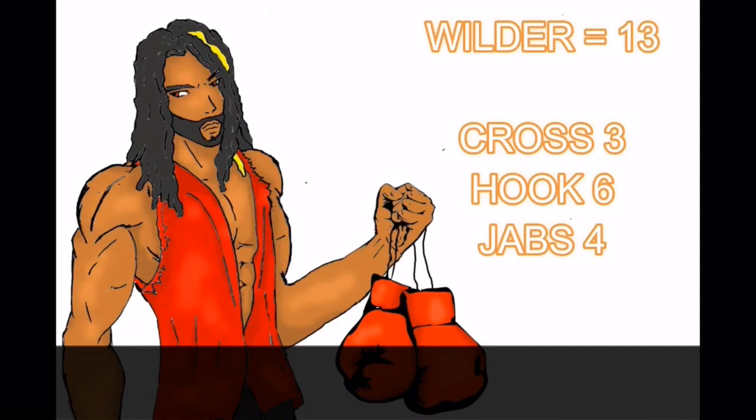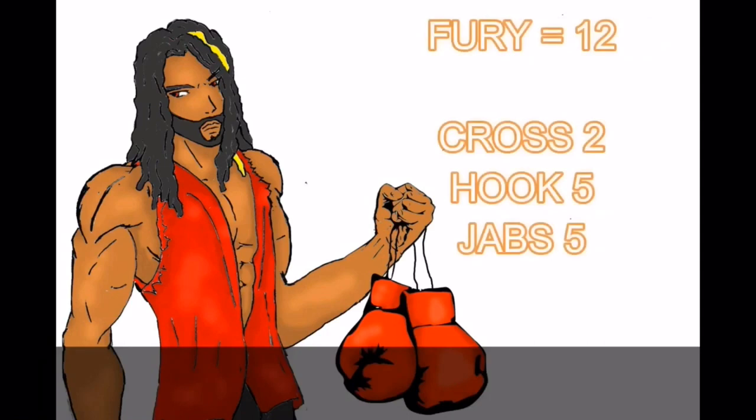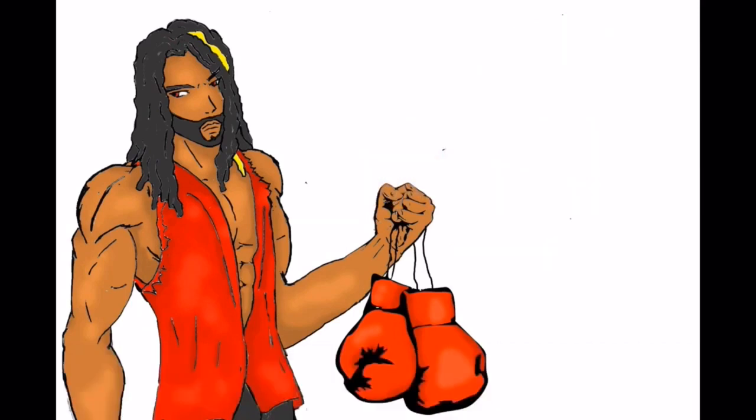So at the end of the last round, Wilder scored 13 significant punches, 3 crosses, 6 hooks, and 4 jabs, whereas Fury scored 12 significant punches, 2 crosses, 5 hooks, 5 jabs. Also, that fight should have been stopped, because instead of saying that Fury rose from the dead, if you get knocked out and you wake back up, no, the fight's over, you got knocked out. There are many fights where a boxer was still conscious, still able to defend himself, and it was waved off. That fight should have been waved off. Nonetheless, Wilder won that round. Whoever says that this dude came back to win the round, nonsense.